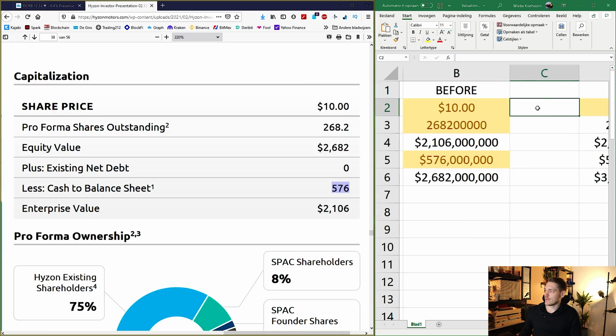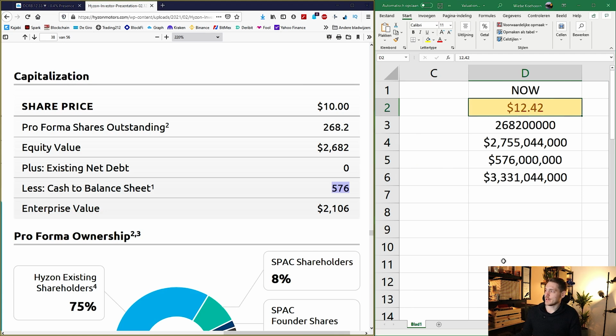However, if you go into TradingView, you can see that pre-market this company is trading at $12.42. So that is also the number that I plugged over here in my Excel sheet. And now it is already calculating the current pro forma market cap based on this new price of $12.42. So we can now see that the pro forma market cap is a little bit more than 3.3 billion and the current enterprise value is almost 2.8 billion. So based on a price of $12.42, the current enterprise value of Hyzon Motors is $2.8 billion.